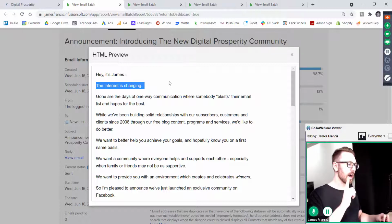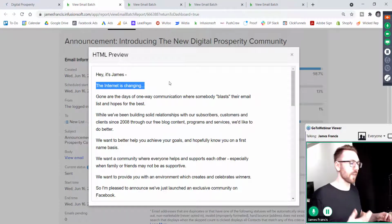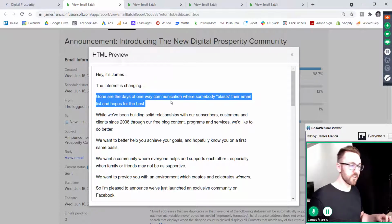But whenever you talk about something that is kind of an announcement, I like to preface the main focus of the email with something that's building tension or evoking curiosity. That's just to get people to continue scrolling through the email and continue reading. So, I go on to say, "Gone are the days of one-way communication where somebody blasts their email list and hopes for the best."